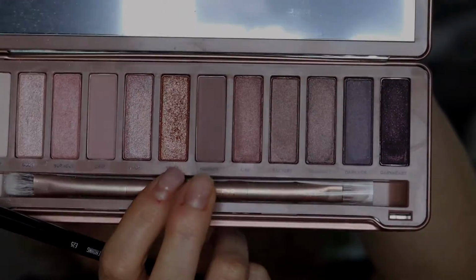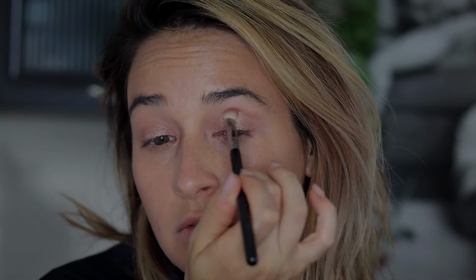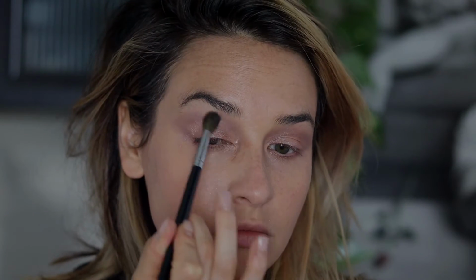Alright, now I'm going to take the Sigma E25 brush. It's like a flat blending crease brush. I'm going to go into Nooner, and I'm going to keep it just right in the crease. I'm not going for a dramatic crease, I just want to give it a tiny bit of depth just to keep that more natural, soft, glam, rich feel to it. Alright, I'm going to take the Morphe M505 brush, and I'm just going to buff out the edges to get rid of any harsh lines.